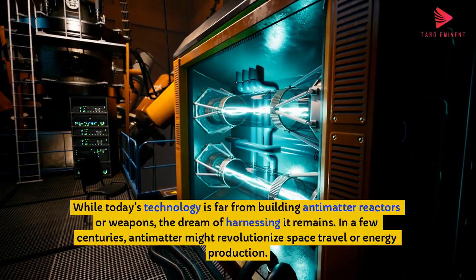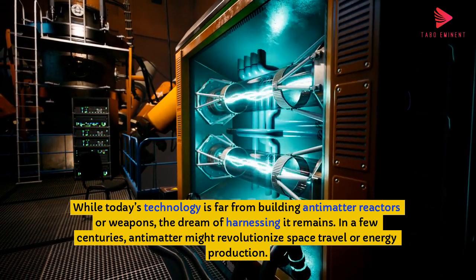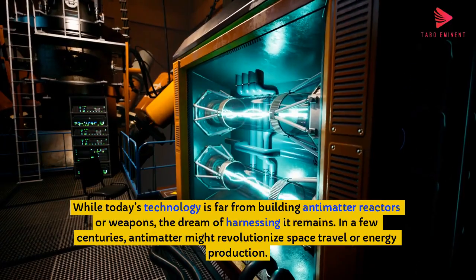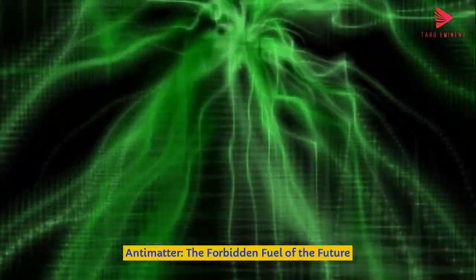While today's technology is far from building antimatter reactors or weapons, the dream of harnessing it remains. In a few centuries, antimatter might revolutionize space travel or energy production. Antimatter. The forbidden fuel of the future.